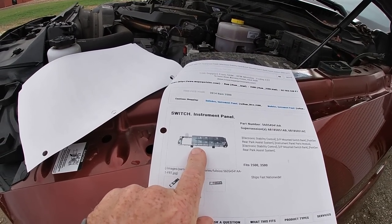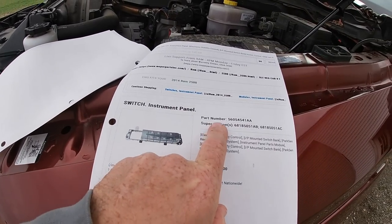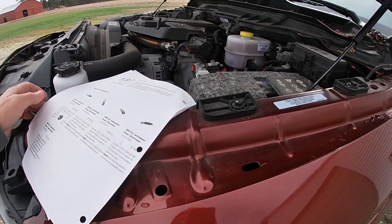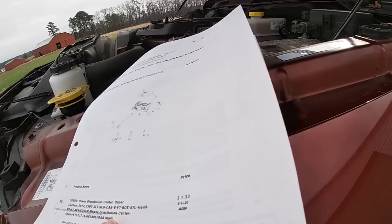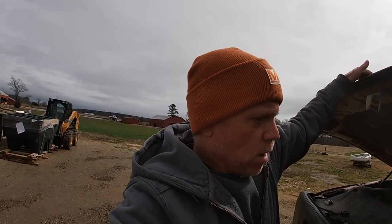As far as the switch plate, this is the one I need because I have the traction control, the tow haul, and the parking sense. Those are the three buttons I have. So that would be the part number from what I can see for a 2015 Ram 2500. I think if I remember, this switch plate is about $100, and this power distribution kit, number three, well, there we go, $53. So is it that simple? That's what I don't know, and that's what I've got to figure out about that wiring.